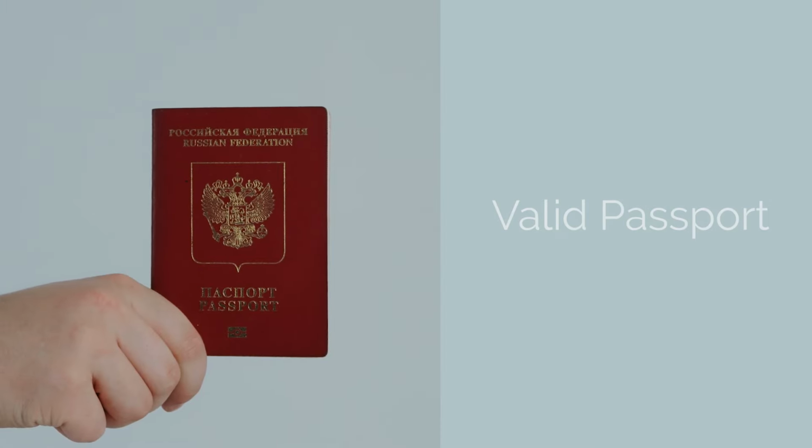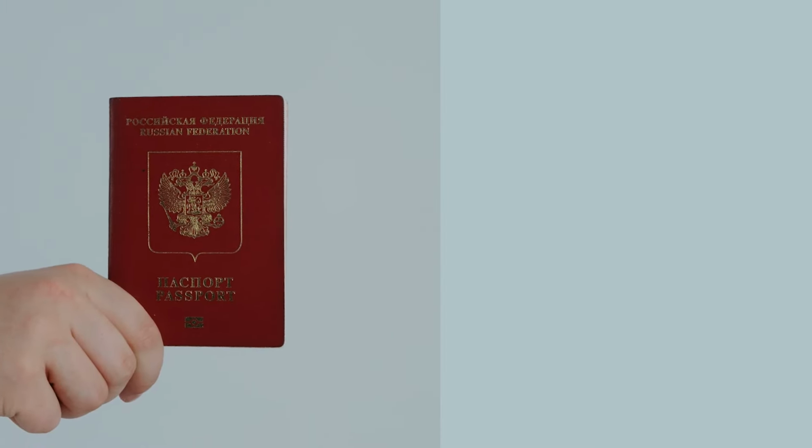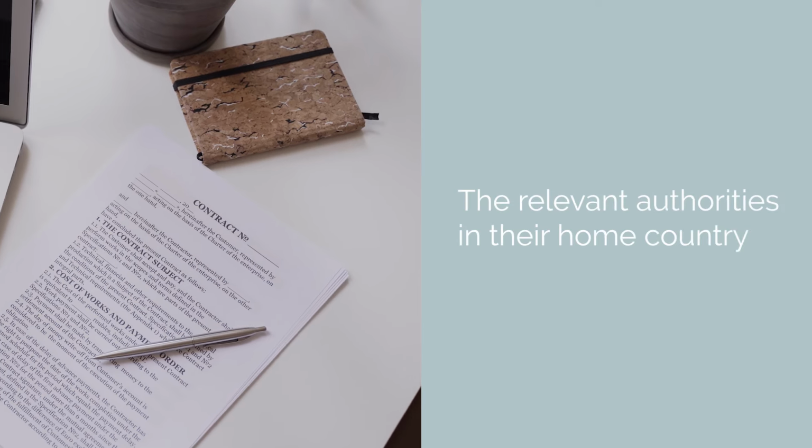In addition to these requirements, you will also need to submit certain documents. Valid passport. A valid passport with a minimum of 6 months validity beyond the intended stay is required. Criminal record certificate. You must provide a criminal record certificate from your country of origin, indicating a clean criminal record. Background check. You must undergo a background check conducted by the relevant authorities in your home country.